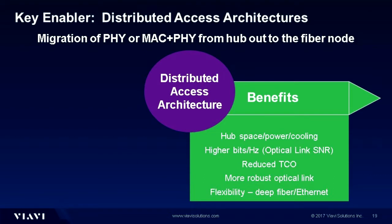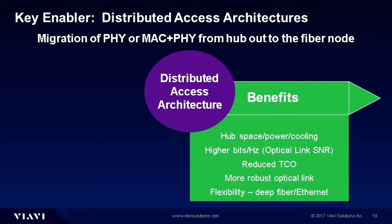So when we talk about distributed access architecture, there are a lot of benefits. I think the main driver is the space requirement, power and cooling. That's a huge cost if you're driving high bandwidth. I listed the higher bits per hertz and the optical link, which bring a lot of benefits. And the main flexibility is that you're not attached to one vendor.